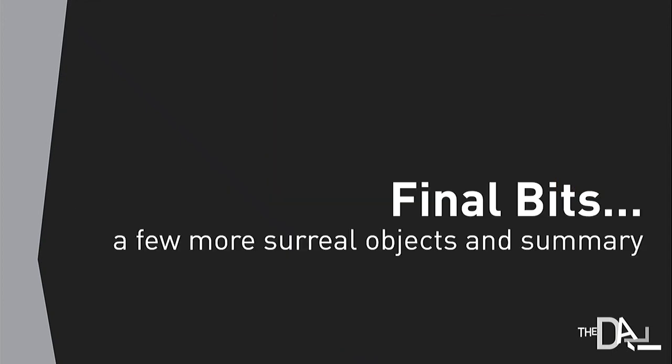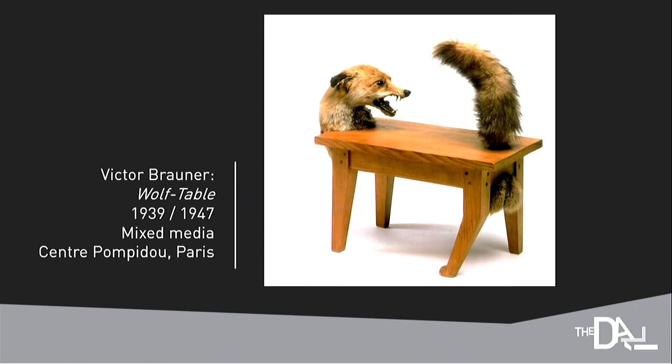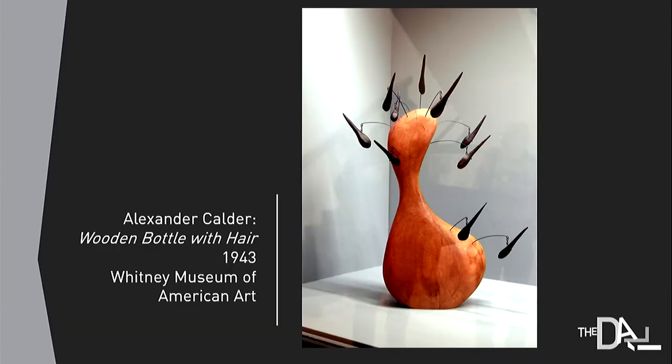And then finally, just kind of to wrap things up, just a couple more surrealist objects to share that are just too beautiful to not mention, and then a summary. Victor Brauner, you gotta love Victor Brauner, and this piece in particular, so simple, so elegant, so perverse. Enough said, we can move on to the next piece.